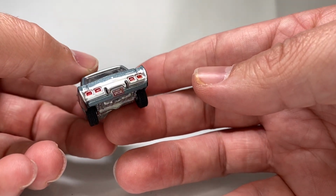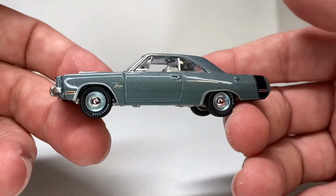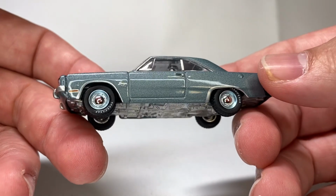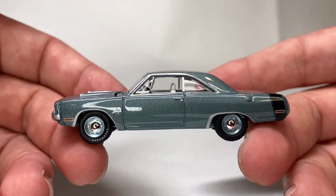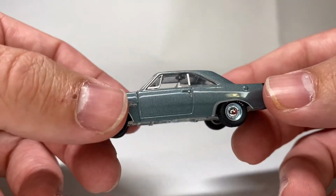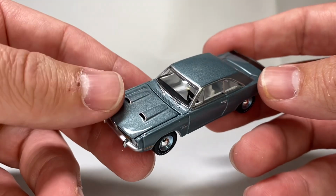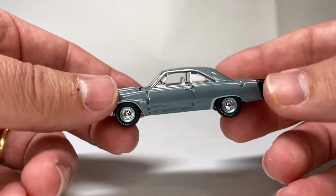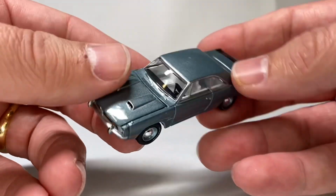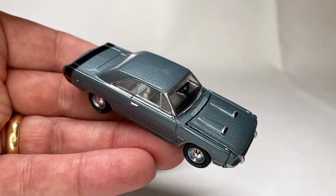Really nice special on the registration plate or license plate. Like the color matched rims. Yeah, really digging this one. I don't have a lot of American 70s, 80s on my shelves, but some of these are super cool. AutoWorld is doing some fantastic stuff. They are true 1/64, so I'll be picking them up as I see them. Let's watch this one go around on the turntable.